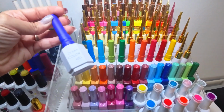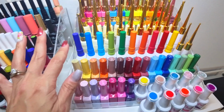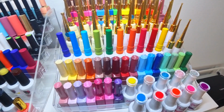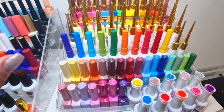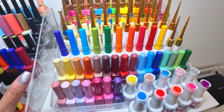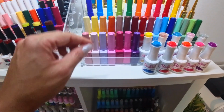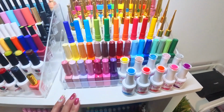This Diami Color Gel collection has awesome, awesome pigmentation, but is very, very thick. So it's great to have those primary colors, but it is a really, really thick product. I don't reach for them as much, but I'm glad to have it because I always like to have primary colors.